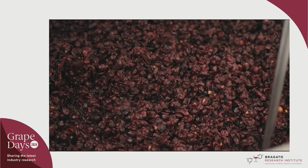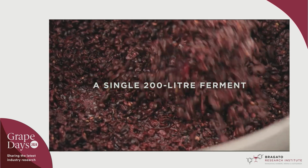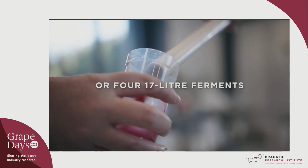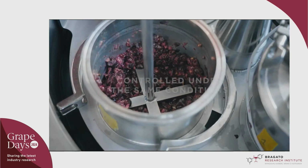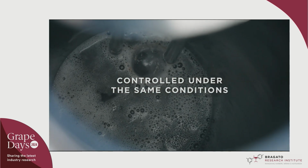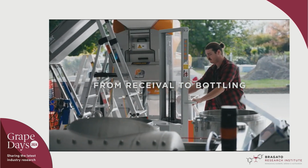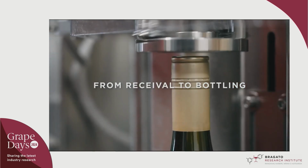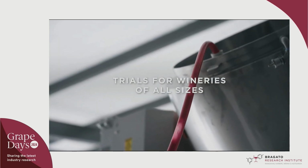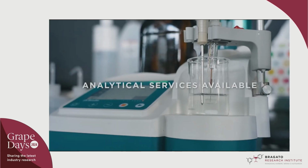We have 2 different size tanks. We have very large 200 litre ferments, large for us, and so that's kind of more scale up again. Most people choose to ferment in our 17 litre ferment tanks. Every single tank is temperature controlled. Every single tank has exactly the same conditions, so that we're making sure that the results are even and predictable, and therefore we can compare results from one tank to another. We have our own little bottling line, and we can run trials for wineries and agrichemical companies of any size.